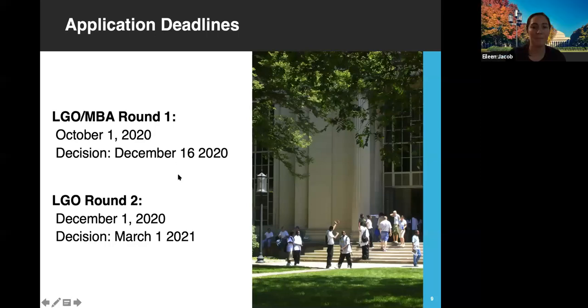Great. Another question too about if the LGO program is a good fit for people who want to become entrepreneurs. It is. This is a very versatile program, and so when you join LGO, you're joining the Sloan MBA program as well as the MIT engineering school to be able to leverage the resources available across those two schools as well as the campus of MIT itself. And so getting involved with the Martin Trust Center for Entrepreneurship, using your classmates across the different programs to work together and learn from each other.